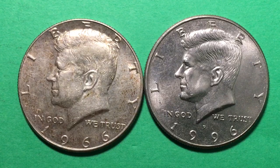And what I received were 2 1965 to 1970 coins. One of them is here, and the other one I'll use in a later video. This is the 1966 Kennedy half, and right next to it I have the 1996 Kennedy half. The difference between these two coins in terms of currency value is 0.